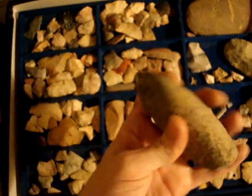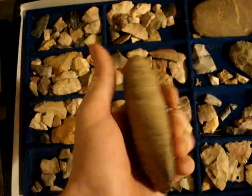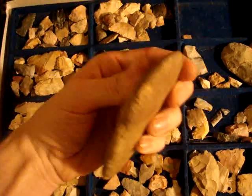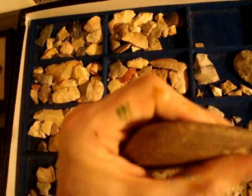And what was I saying? Oh yeah, I found this celt back there this year. That was the first celt for the whole farm. Although that's disputable if you consider this a celt, which it probably is, but it is almost more of a pendant shape than a celt. So if it was a worked bit, they didn't use it very much.